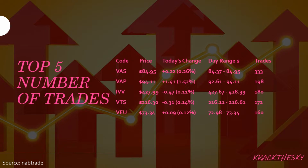We saw a number of trades for VAS of 333, substantially higher than the next best at 189, predominantly on the buy side because we saw a rise in the share price of 22 cents, which equates to 0.26%.